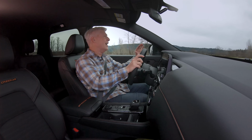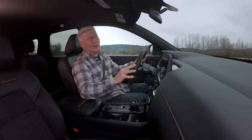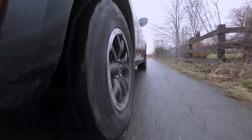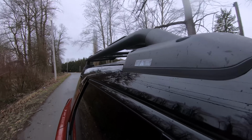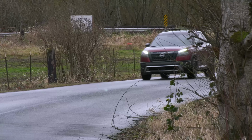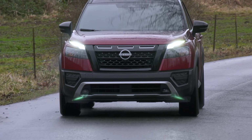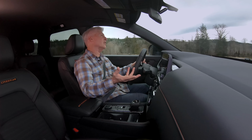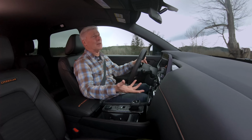The Rock Creek does have those all-terrain tires, though. You will hear them just a little bit. It's not a deal breaker. Thought there'd be more wind noise off the chunky rack, but even at 75 miles an hour, it's not all that noticeable. The suspension is set on the firm side, which takes care of body roll in cornering, but there's nothing really memorable about the handling of the Pathfinder, and that setting does let sharp bumps through.